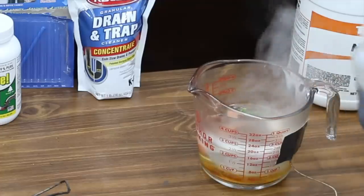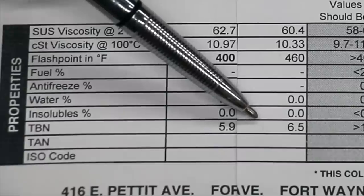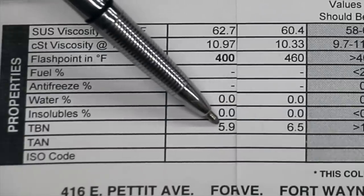The total base number of an oil is the oil's ability to resist becoming acidic over time. And Pennzoil has a slightly higher total base number at 6.5 compared to 5.9 for the Honda marine.